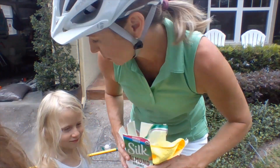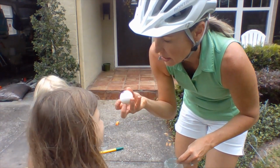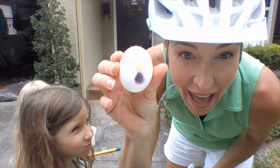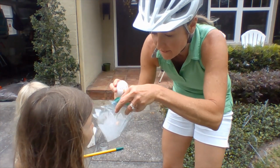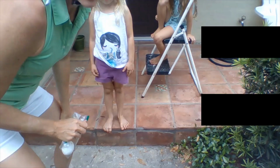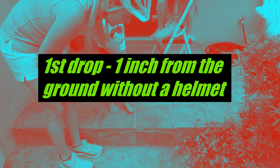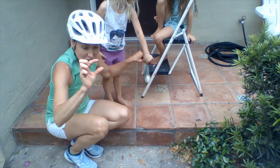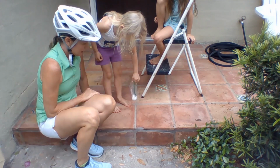Round 2, we're going to try the same thing with Blaze, who's too big for his britches. Where'd Blaze go? All right, girls, take a look at Blaze. Is there any cracks on Blaze? No. I love to have a good time. All right, we're going to put Blaze in very gently in the bag. Who wants to drop him first? Okay, Issa's doing the first drop. She's just going to hold it one little inch off the ground. So like this far. And then she's going to drop it and we'll see what happens.